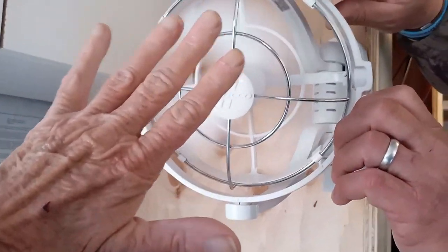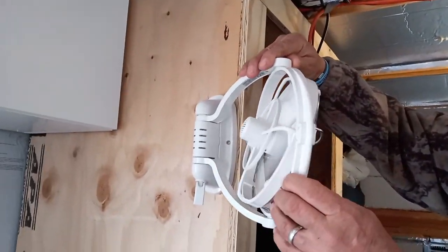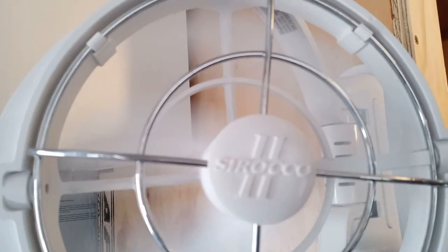It puts out a lot of air. You can feel it all the way across the room, and it rotates all the way around so it can be towards the bedroom area. So what is the name of that? Strocco. And where did you get that?